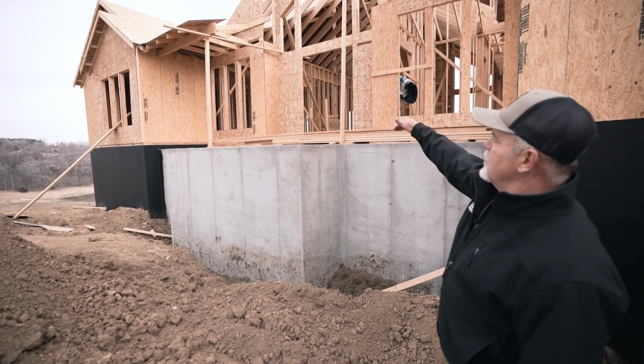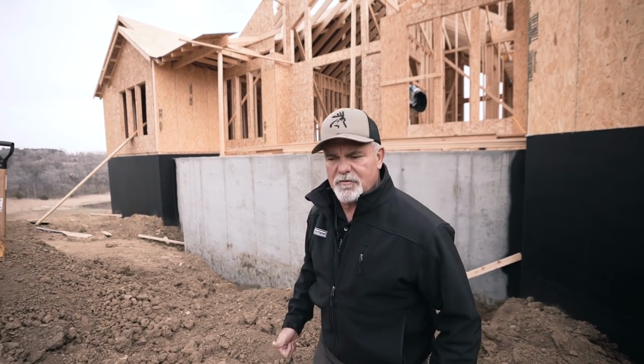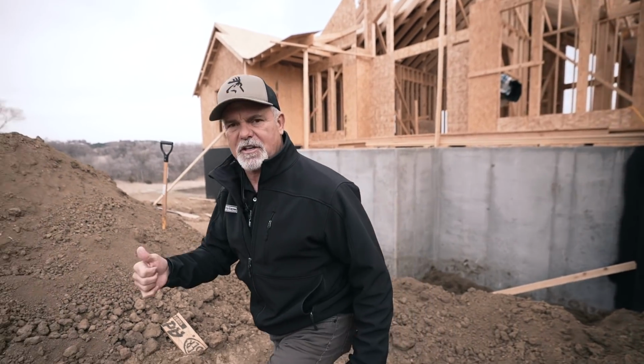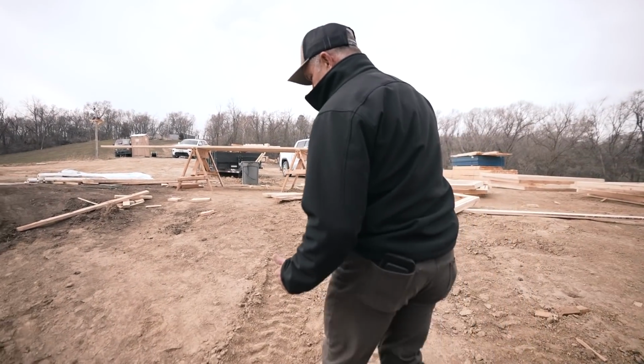And then I'll show you on top, we framed in that deck. So it's nice having Andrew on call when I need him to do some dirt work. He's pretty good at that. So let's go take a look inside and see what other things have taken place since last week with the framers.